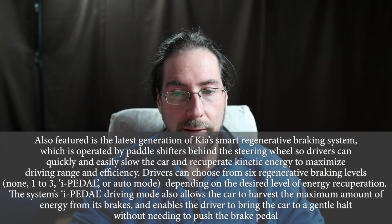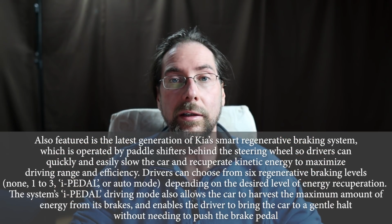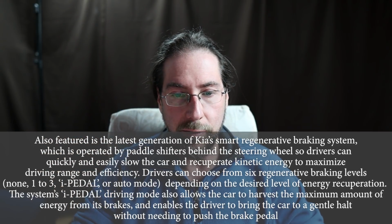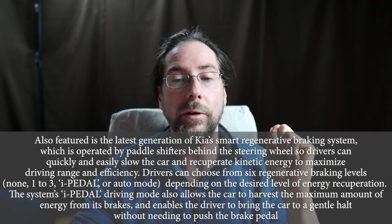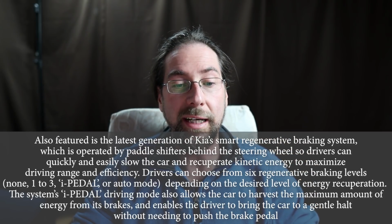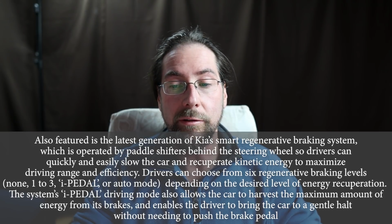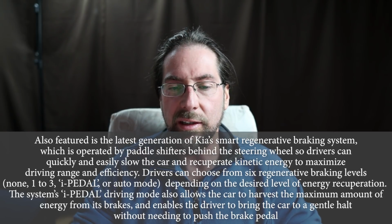Smart regen braking system, which operates with paddle shifters, like in the Kona, e-Niro, e-Soul, Ioniq. And you have 6 braking levels: none, 1, 2, 3, i-Pedal or auto mode. And i-Pedal driving mode also allows the car to harvest the maximum amount of energy from its brakes and enables the driver to bring the car to a gentle halt without needing to push the brake pedal. For me, that's like Nissan's e-Pedal. I like that. That's really one pedal drive. I like that a lot.